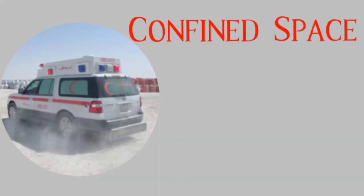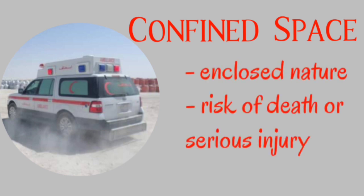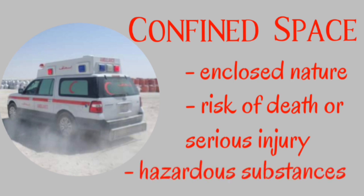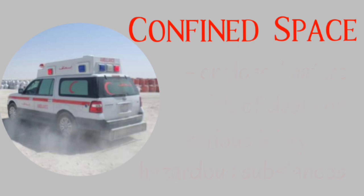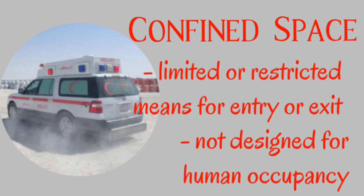Confined space, as defined by OPITO, is any space of an enclosed nature where there is a risk of death or serious injury from hazardous substances or dangerous conditions within the space or nearby. It is a space that is large enough and so configured that a person can bodily enter and perform assigned work and has limited or restricted means for entry or exit, and is not designed for continuous human occupancy.